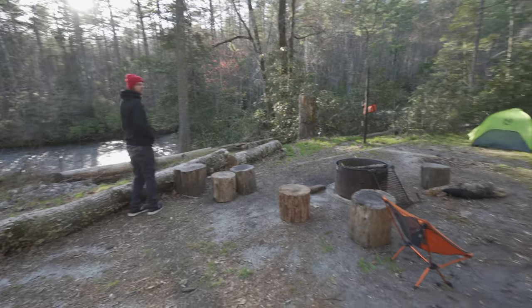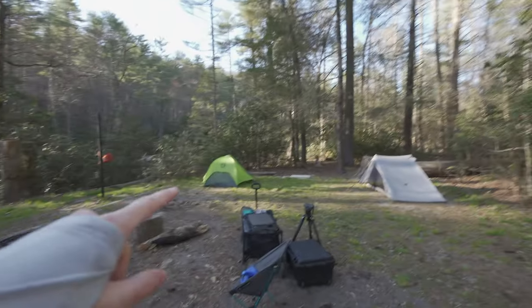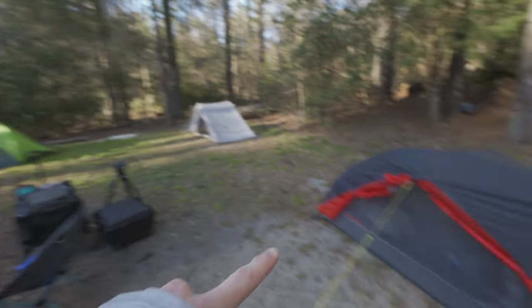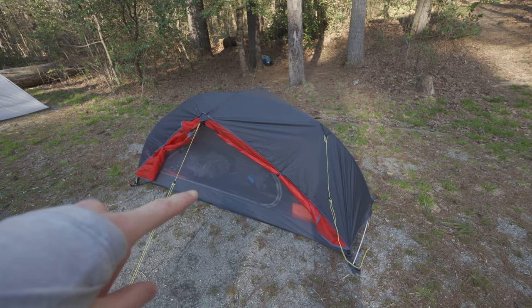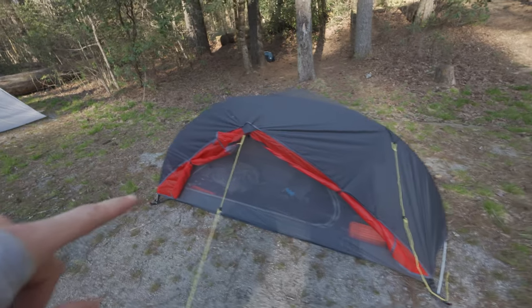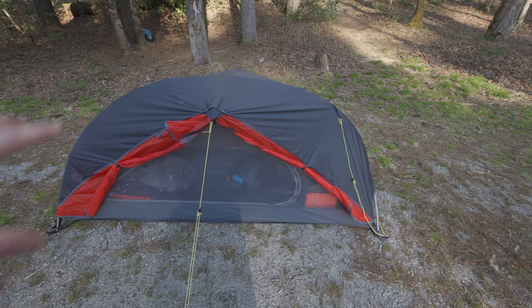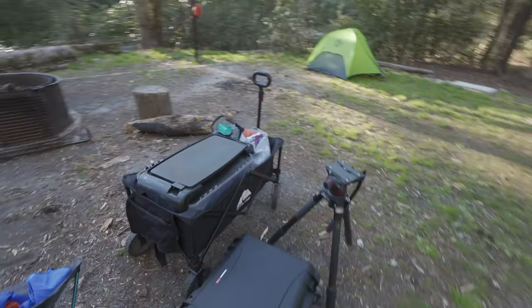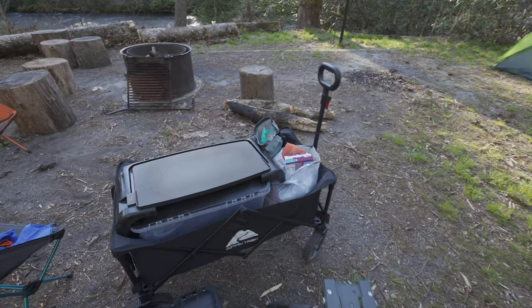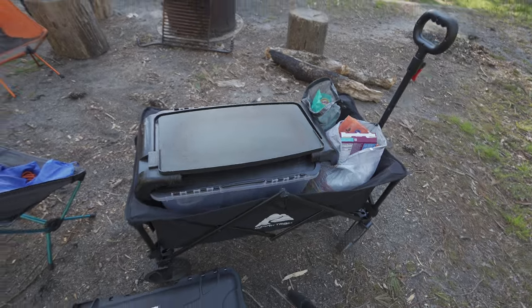Quick camp tour now that we're all set up. You'll notice that we have three tents set up here. This one is entirely just for gear storage. This is the Outdoor Vitals Dominion 1, and I just have random stuff thrown in there right now. We brought two camp chairs. We've got the wagon full of food and the electric griddle. I'll talk about that in a minute.